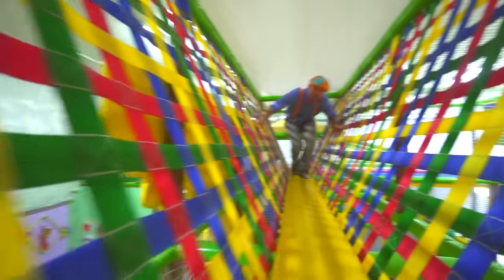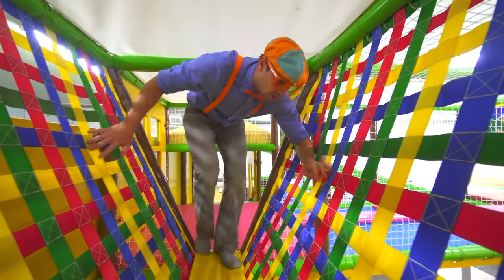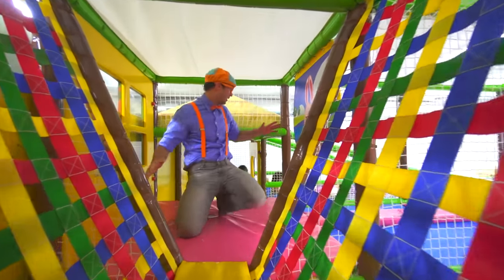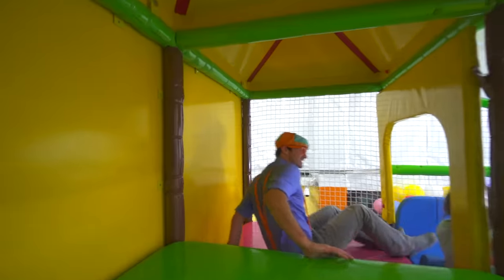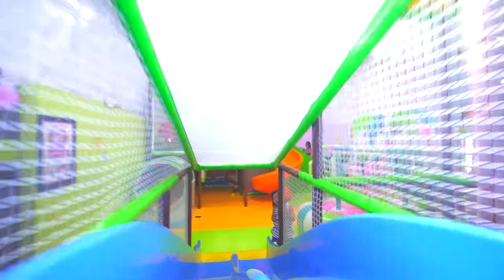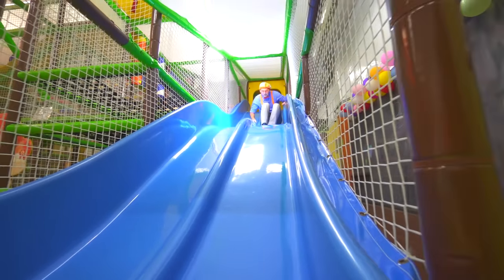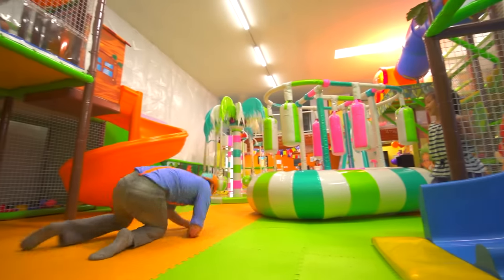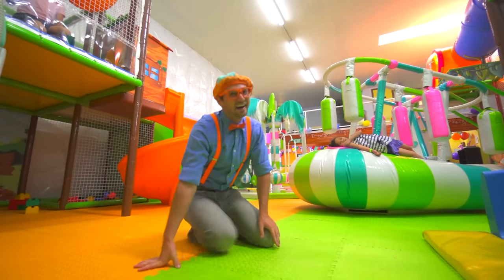Whoa, look at this. It's like a balance beam. And we're like two stories, three stories up in the air. Whoa, we're really high. Oh, hey, we're at the slide. The big blue slide. Okay, see you go down. Bye-bye. Okay, you can go down first, okay? Whoa, that looked really fun. Okay, my turn. Here we go. Whoa. That was so much fun playing at Just Play in Issaquah, Washington with you. All right, bye-bye.